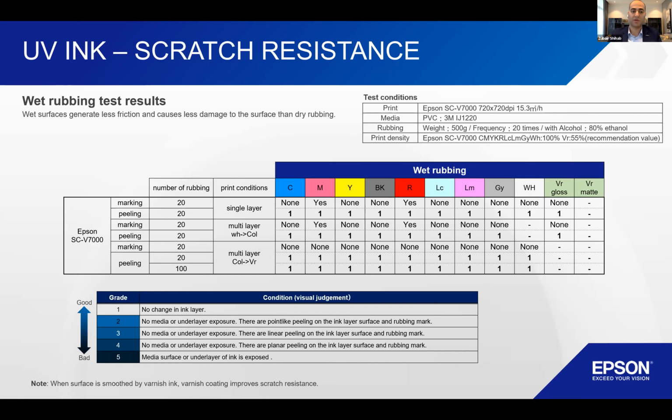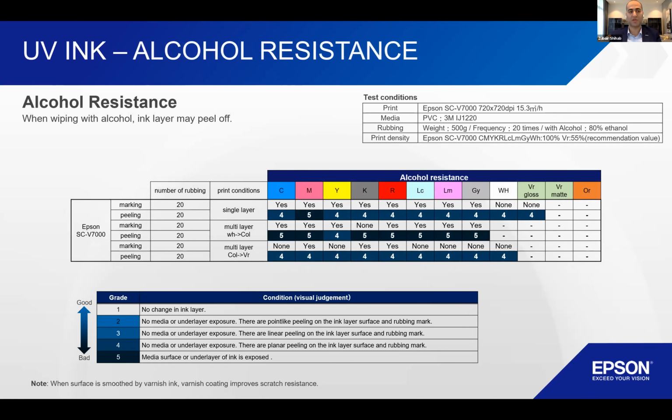and all of them, even if you print with a rotor. And we did the test with around 20 rubbings. So we did it 20 times to test it. And we also did the test with alcohol resistance, not only with normal water or wet. And of course, the resistance will be less, 100%, of course.